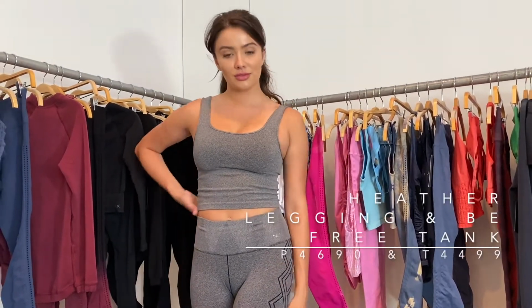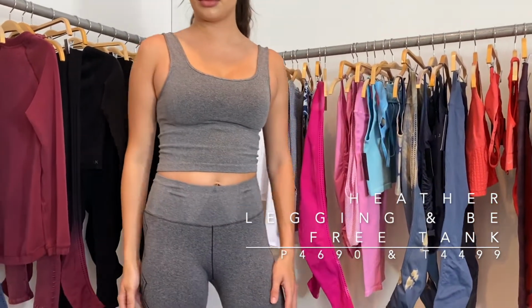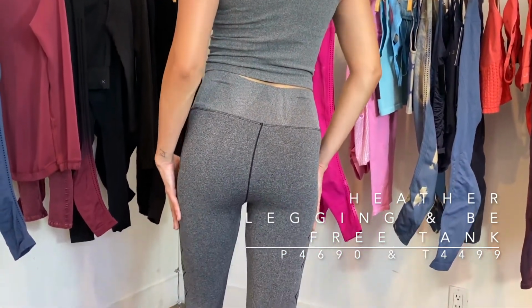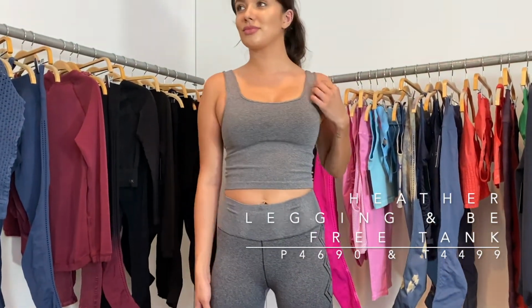Up next, we have our heather legging and our Be Free Heather Tank. Be Free Heather Tank T4499 comes in sizes small to large. We've seen this body throughout the presentation. It has a light compression, but now we're doing it in a heather yarn to go back to the heather legging.